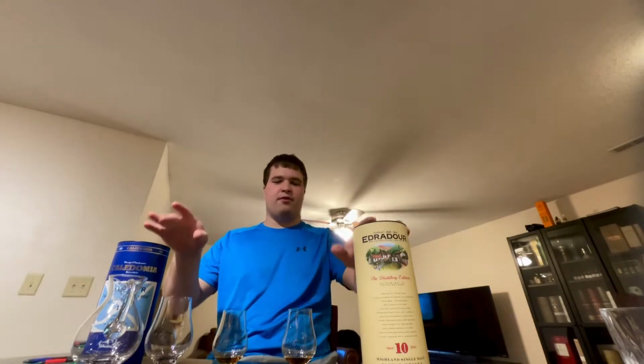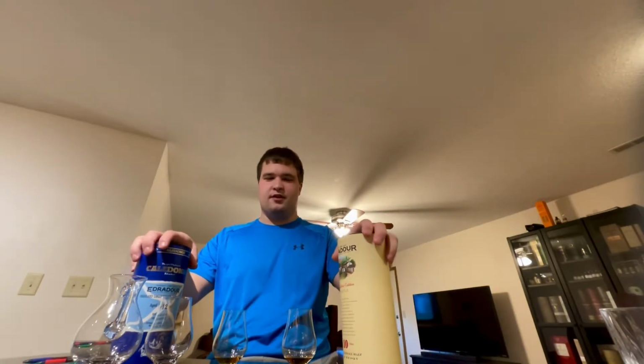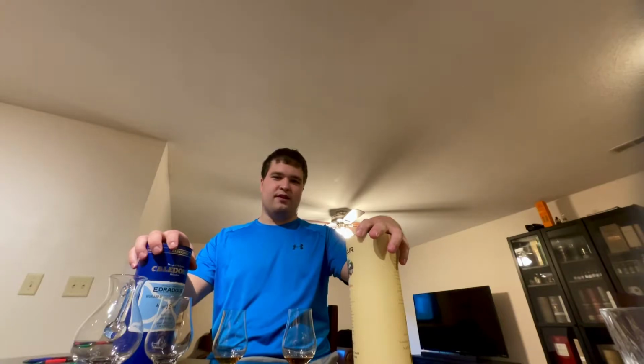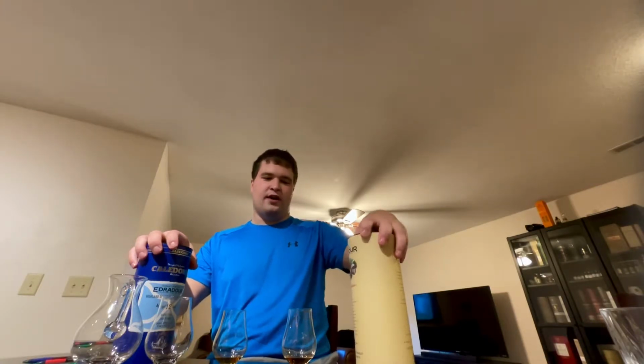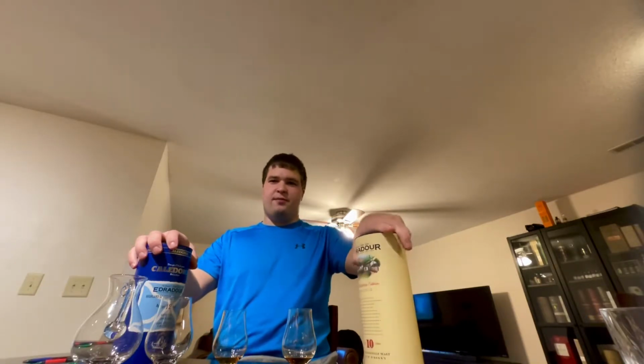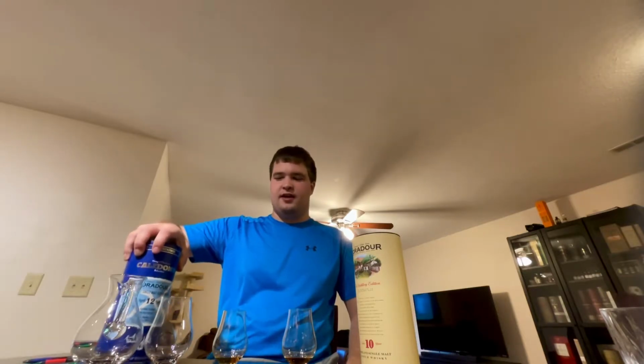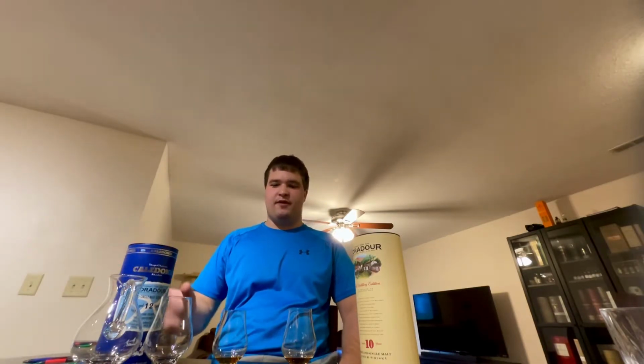Here we're going to do a quick impromptu comparison of these two whiskeys, both from Edradour Distillery. Both are single malt Scotch whiskey from the Highland region. One is Edradour 10. It is bottled at 43% ABV, and Edradour 12 Caledonia is bottled at 46% ABV. Both are Edradour single malt Scotch whiskeys.